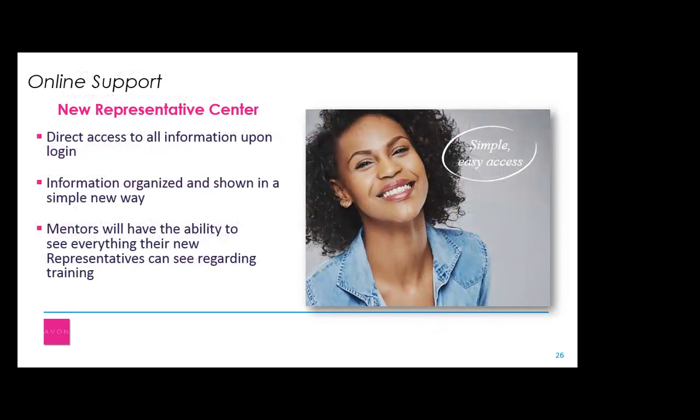There's also going to be online support that will enhance the new representative center. It'll provide direct access to all information as soon as you log in. It's more organized, and it's shown in an easy and simple way as well. Now, the mentors will have the ability to see everything their new representative can see regarding the training.